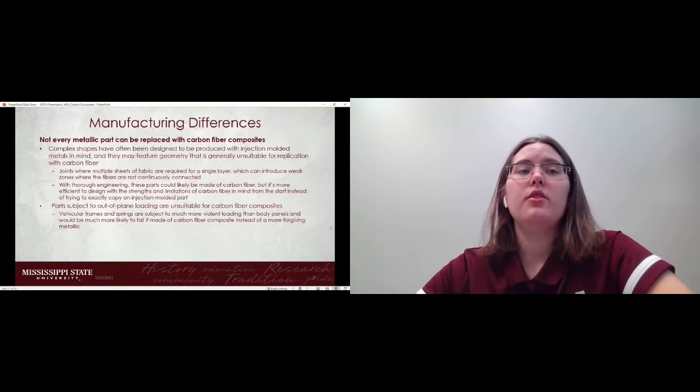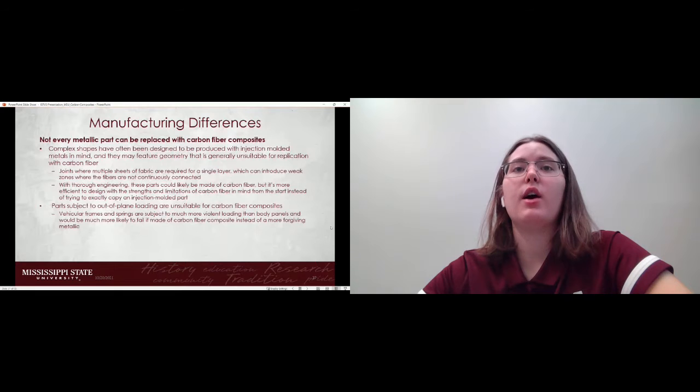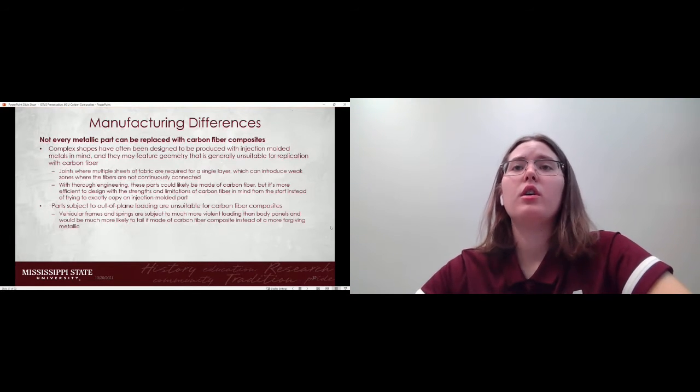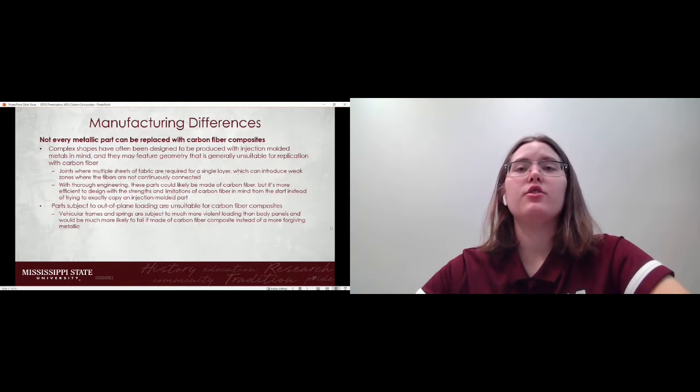Manufacturing differences: not every metallic part can actually be replaced with a carbon fiber composite. There are certain parts that will essentially, for now, have to be made of metallics. So very complex shapes of a part usually have been designed with injection molding in mind. Their geometry will be just very generally unsuitable for replication with carbon fiber due to carbon fiber needing that directional load.